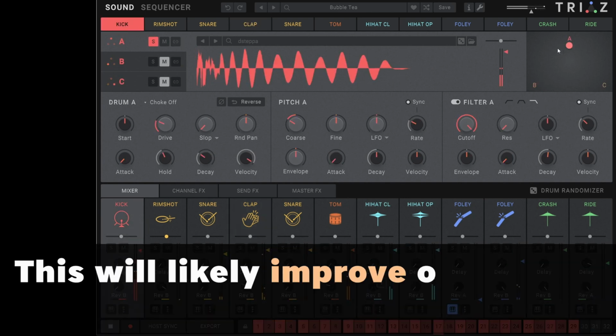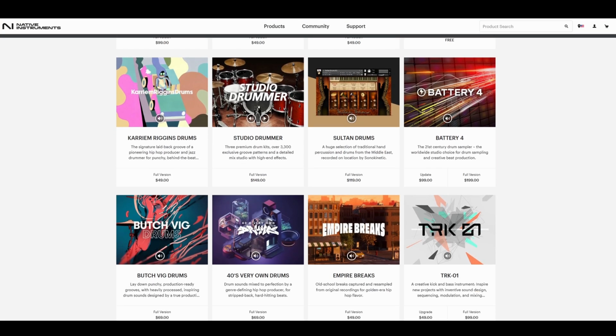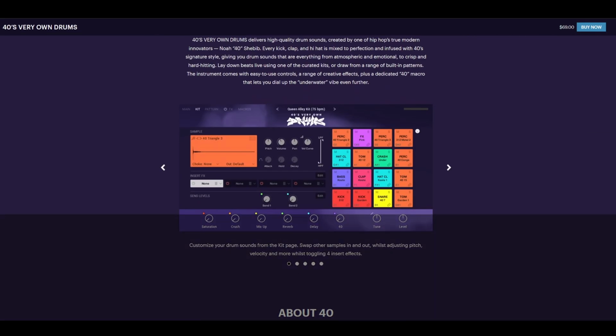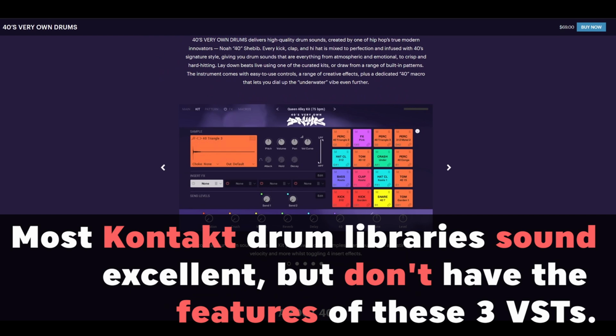In general, though, more sound packs all around for these three products would be great. Native Instruments comes out with drum machine VSTs every year, and I think people scoop them up because they sound pretty good, but most of them don't have the tools available in these three VSTs, and they're starting to get a bit vanilla. So releasing more packs would be a big win for each of these manufacturers.